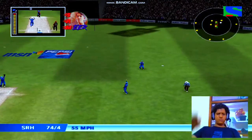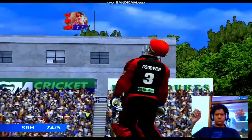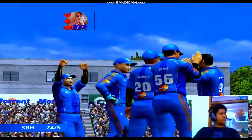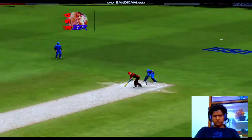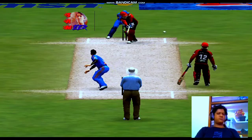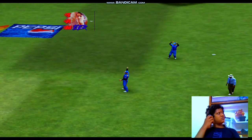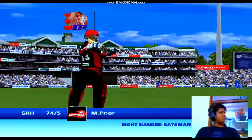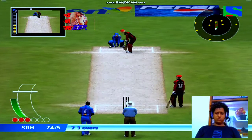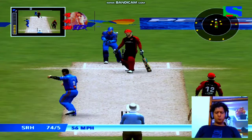That's out. Caught. He got into a great position to take that catch. Weeks gets his 1st wicket. Pryor is the new batsman. Done him and shattered the stumps.